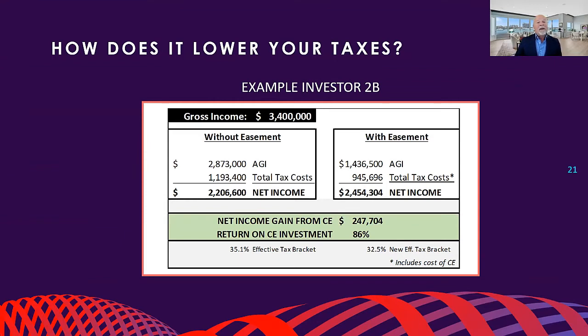And now we've got an investor that makes $3.4 million a year and has the potential to make that in the future, by the way. And he's got a tax team that brings his AGI down to 2.8 million. Pretty good, but he's still paying $1.2 million in tax. That's a big tax burden, right?